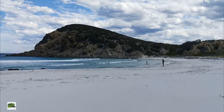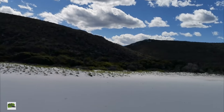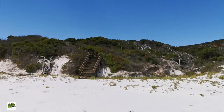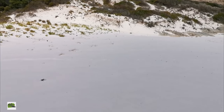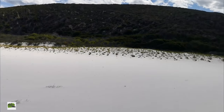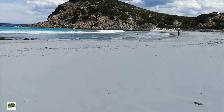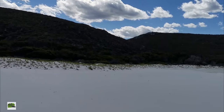This place is called Quain Head in Fitzgerald River National Park. It is a really, really highly maintained spot. I mean, you can probably tell from looking at the stairs, this beach is just clean. No rubbish at all, no tire tracks, only footprints. But it's a really, really awesome spot to be at.